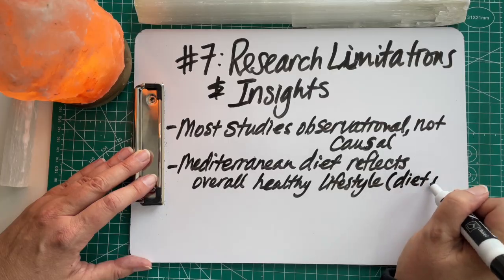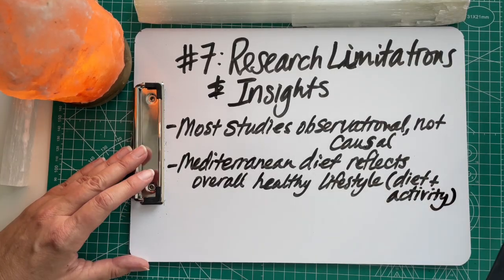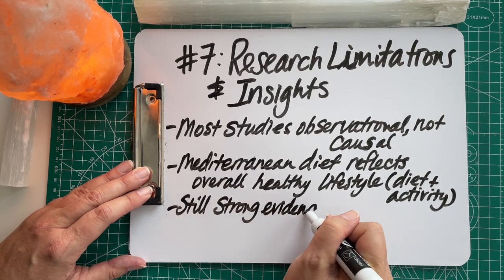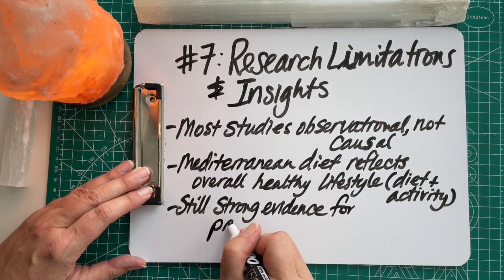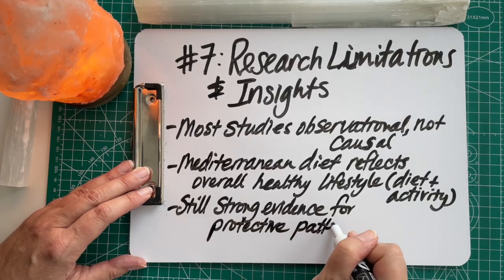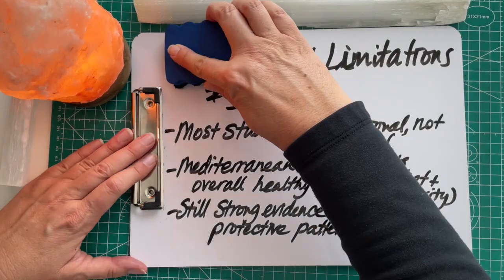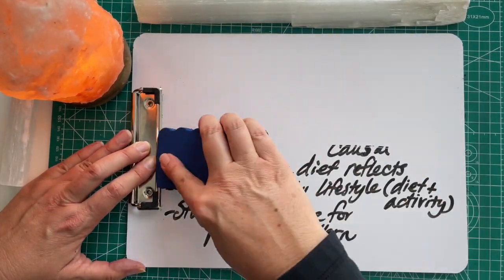But still, the consistency of these findings across different countries and populations gives confidence that this dietary pattern provides protective benefits for eye health. Many experts recommend it, not just for the eyes, but for heart health, brain health, and overall aging well.